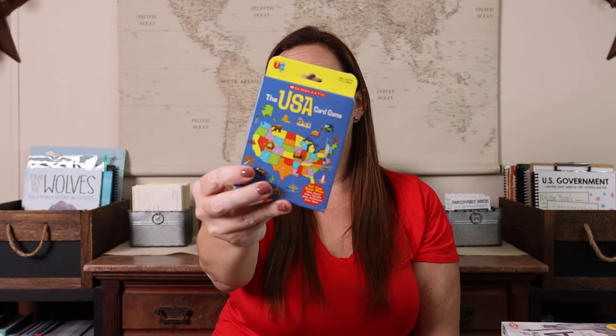We have Top Trumps the United States, which is the 50 states. We have the USA card game. Now, they have a board game version of this too, and I went back and forth because the price difference definitely validated having the board. But I decided to get the card version because of our road trip, and this was one that was small enough for us to take with us. I was trying to get some that were a little bit smaller to travel. But if you would rather have the board game version, they have that as well.